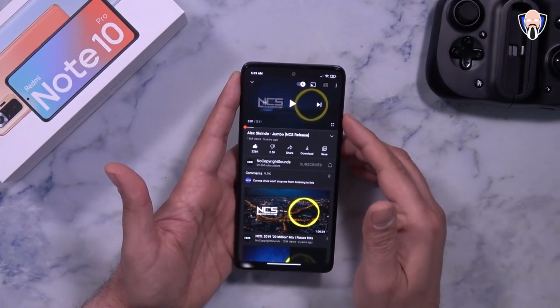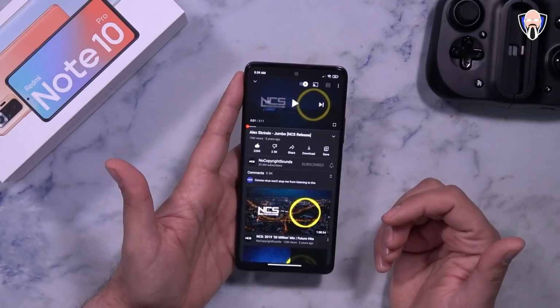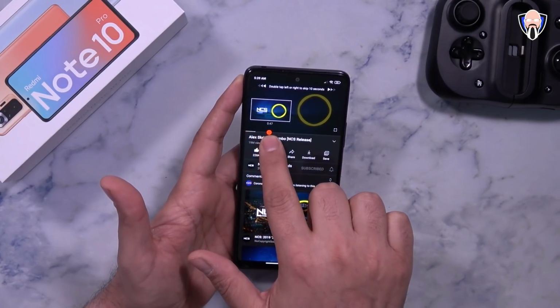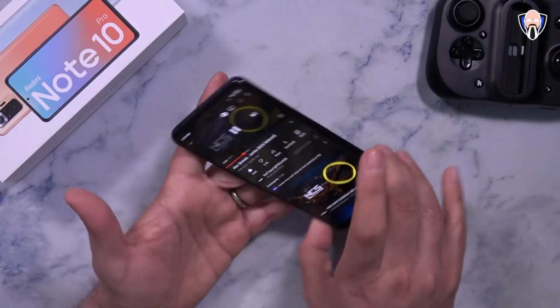Let's go ahead and play a quick song here. This is Jumbo by Alex Scrindo. Going to go all the way just to get kind of a sense of how the stereo speakers play here. And let's go ahead and start. Actually, I'm going to go ahead and start it at right about where the main drop kind of happens, right there, 54 seconds. Jack it up.